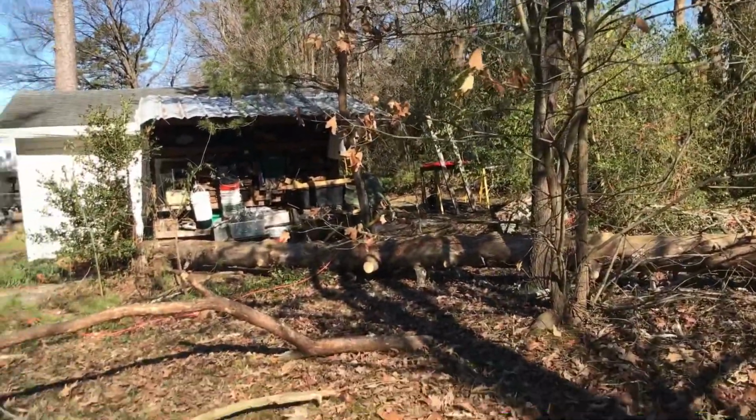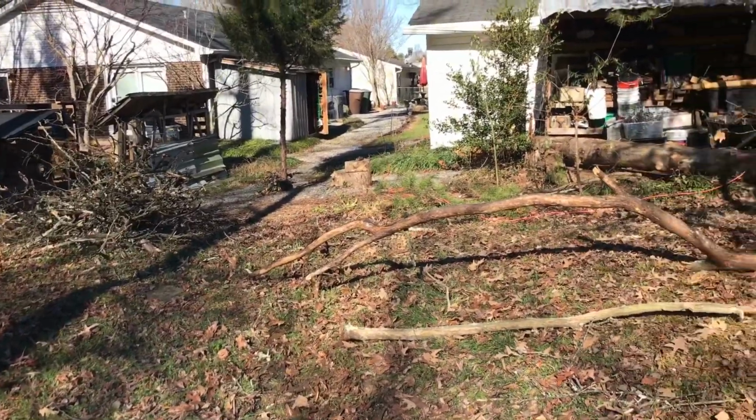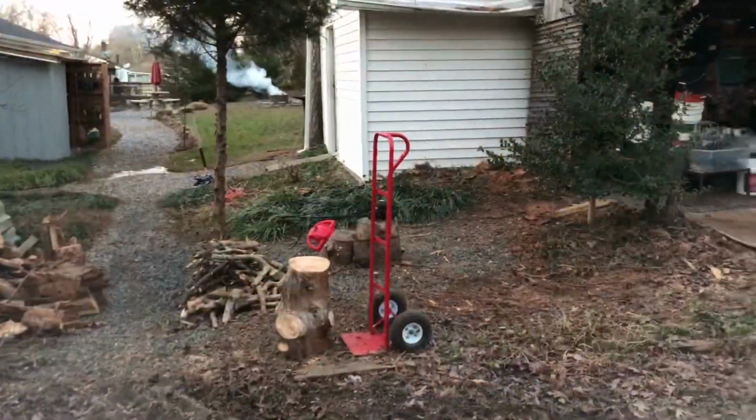And I didn't want to have to ask the neighbors to do that, so I just went ahead and did it myself. So we're in the process of burning all that stuff because we do have a burn barrel, so we'll burn it all day today and tomorrow. And the rest of this I will cut up with the chainsaw.